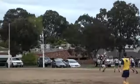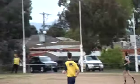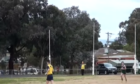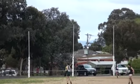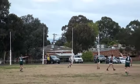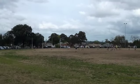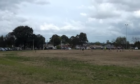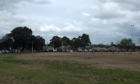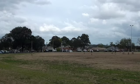Here's a chance. Pritchard goes long inside forward 50 for Greensborough. Bonjetti, Jordan, he's able to swing it back with the breeze. Oh, the umpire said it just crossed the line before it was able to swing back through the goals. That's one behind to the left-hand side. Almost got that one through Cameron Jordan. His first score of the day, one behind. What an exciting start to the third quarter this has been. We've seen 5 goals, 4 of them coming from Epping, and we've just ticked over 12 and a half.